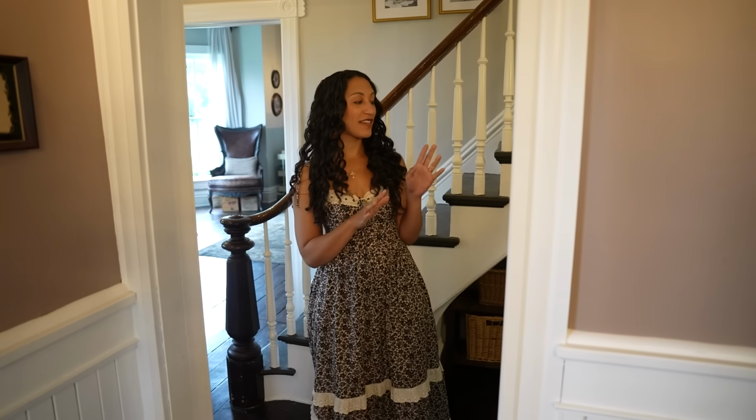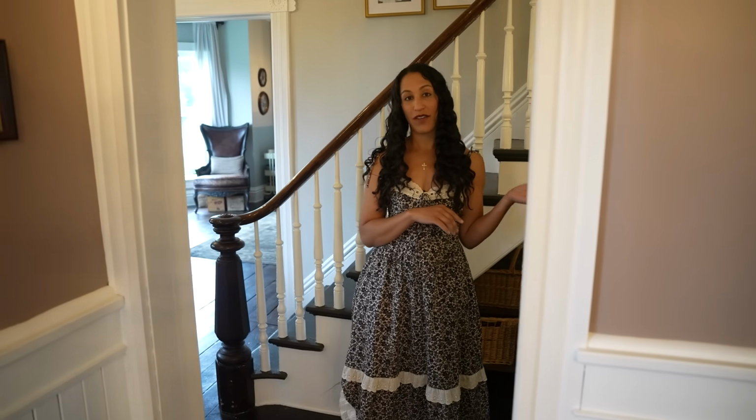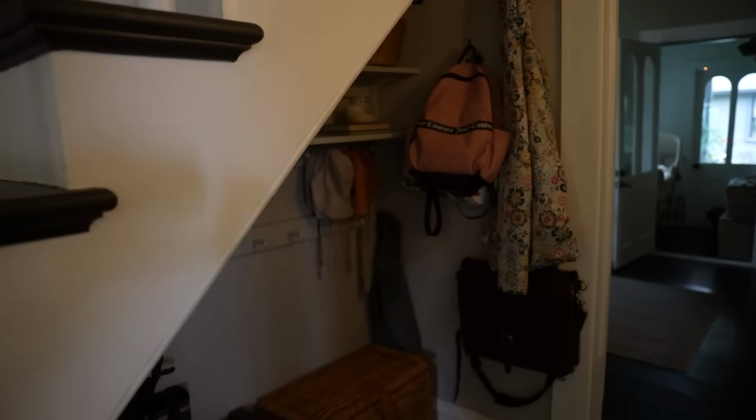Welcome to my entryway. It's a pretty narrow space, but it's really beautiful. There's a couple of historical pieces of charm that I really love in this space. It's just tall ceilings, and then we keep the majority of our coats and outdoor gear in this little spot under our stairs that I'll show you.